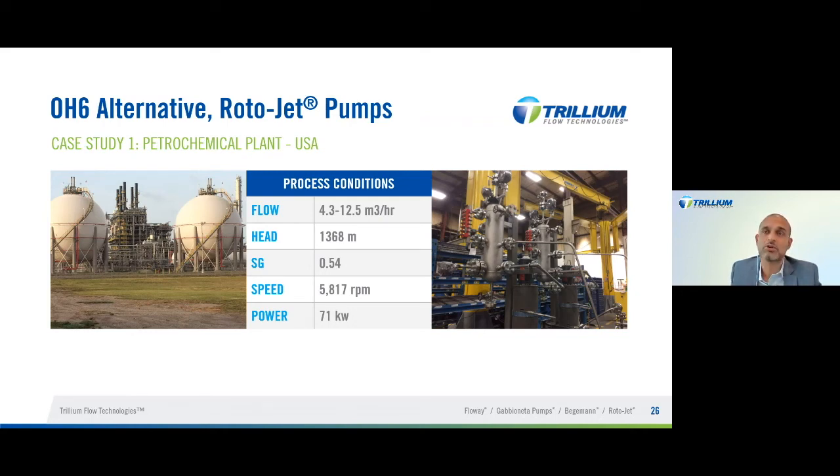Just by adjusting your discharge conditions or throttling the conditions, you can achieve multiple requirements. It's running at around 1400 meters, low specific gravity, 5,800 RPM, 71 kilowatts. This pump has been running stable for many years now.